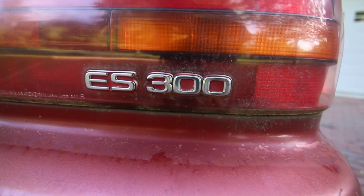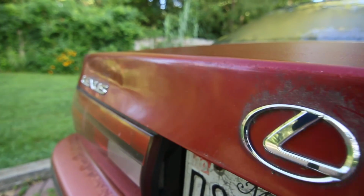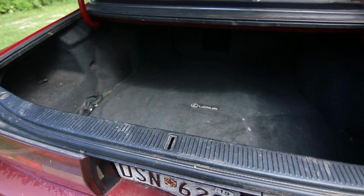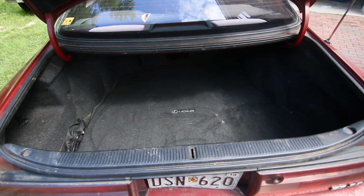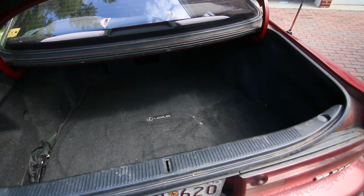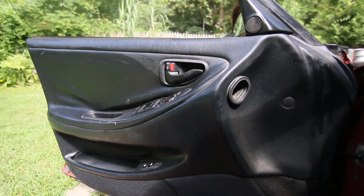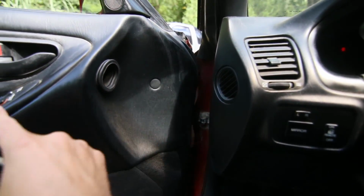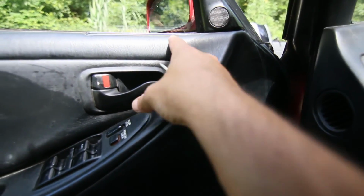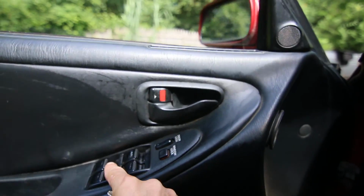That's right, ES300. It's kind of nice that I'm driving around in a Lexus. Never thought I'd see the day. Look how deep this trunk is. You can definitely fit like a good body or two in there. It's fairly large. On the door, you notice there's a duct here, and that's connected to the AC over here. From here, it leads out to this little vent on top of the door. That's a pretty interesting thing.